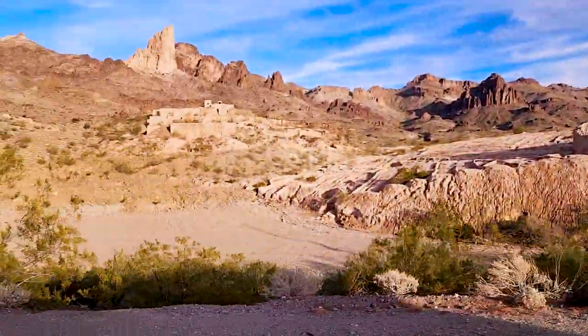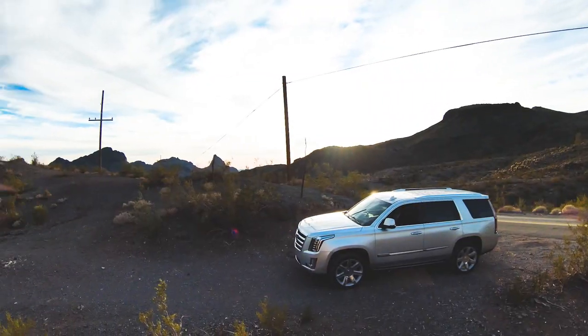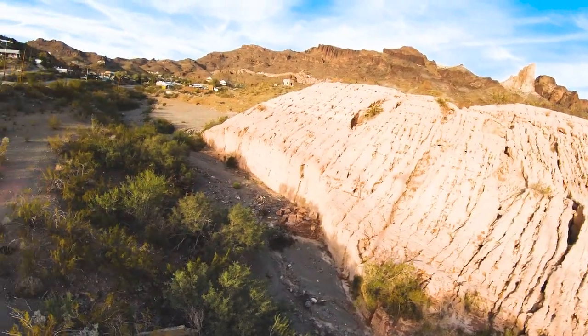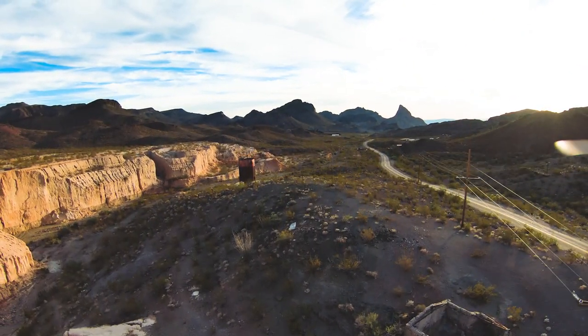Yeah, so there's the ruins right there. There's that brick cabin. All right, let's drone. There is a bunch of power lines right above me, so I need to get away from here. I think we're away from those lines. Yeah, doesn't look like there's any. I guess we'll find out, right?